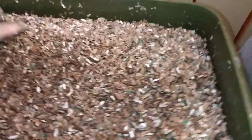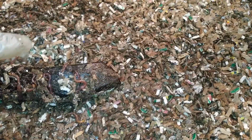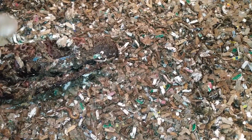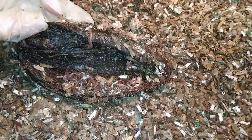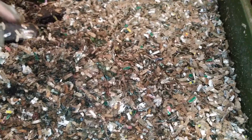Let's check this up. See how they're doing here. There's worms on the outside of this, but obviously they're still working on it. Worms and mites. Lots of worms on the inside. But obviously still working on it. Still working on those banana peels.